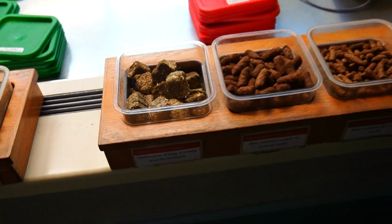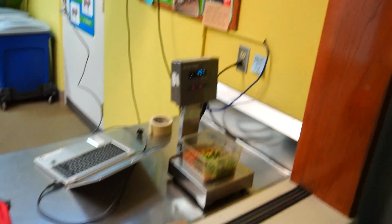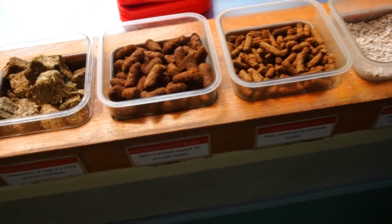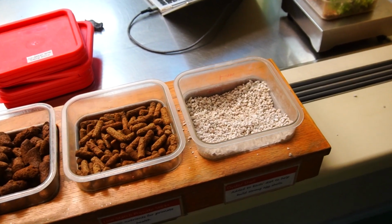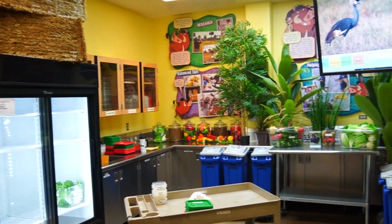This says Timothy alfalfa cubes. I have no idea why it says Timothy, but there's no one here to ask, even though it says ask a nutrition assistant. But low starch primate biscuits, low starch more primate sticks, and then oyster shell added to bird's diet to help build strong eggshells. So they have added all kinds of nice things to the food, and they kind of show you how they do it here.